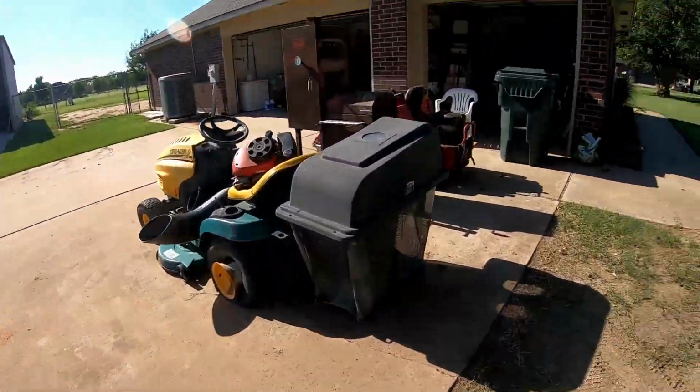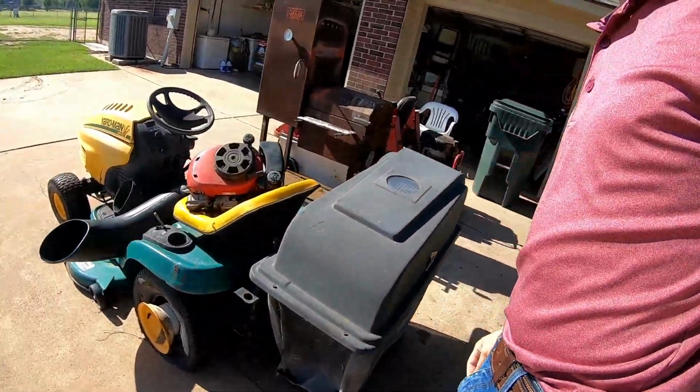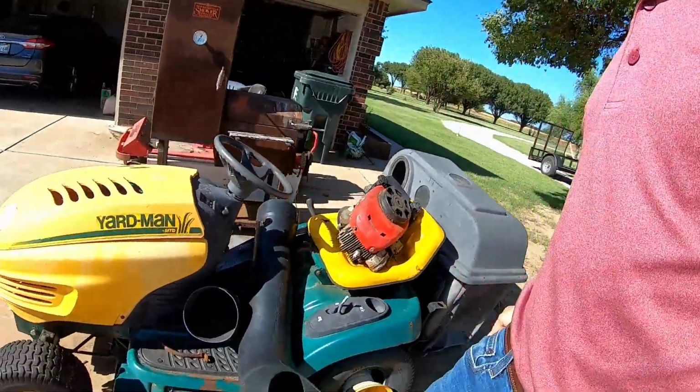So, here's the Yardman. Complete bagger, it looks like.